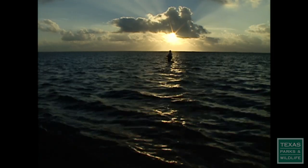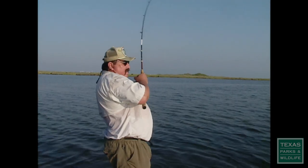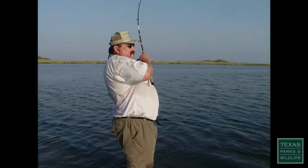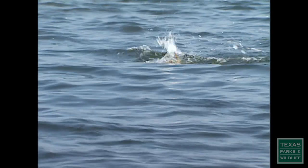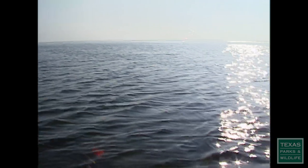When you're out here wading along the bay shoreline or anywhere really, you need to be looking for any kind of sign of activity. That could be bait fish swimming in the water, a fish tailing. Redfish are renowned for that. You're looking for more subtle things. There's a fish. This is what we're after. Oh man, this is a good fish here.